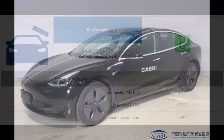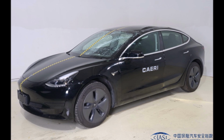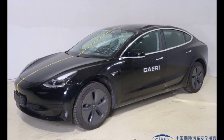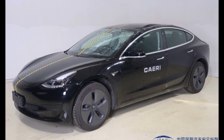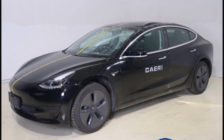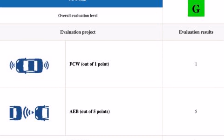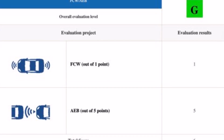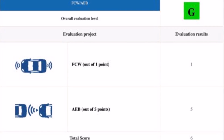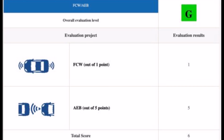Tesla always scores strongly in roof strength tests, and the Model 3 made in China is no exception. Aside from the windshield cracking, you can barely see the impact of the test on the vehicle. And also here are some of the rest of the results from the China Insurance Automobile Safety Index Management Center's test that you can see on your screen. Mostly you see good results or general results, which we assume is good.